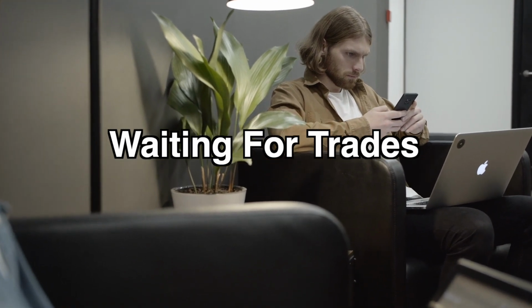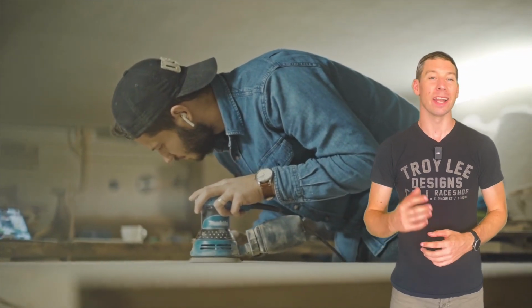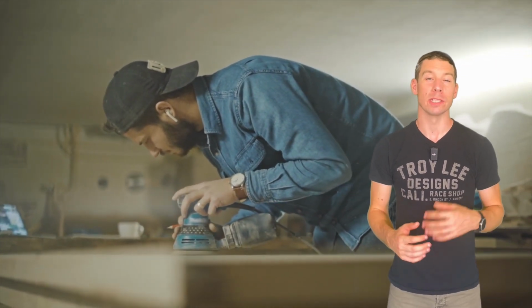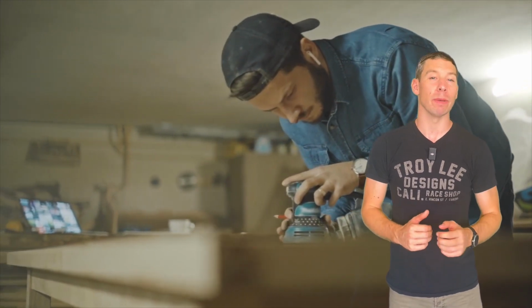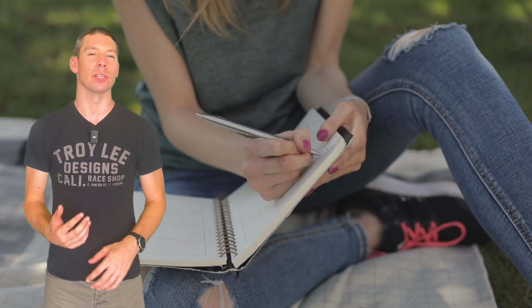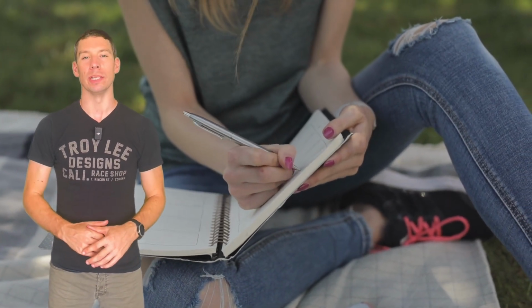Waiting for trades. Waiting for trades to become available is a primary cause of delays, costing days, weeks, even months in lost time. Good tradesmen are in high demand, and it's worth waiting for the good ones, because if you do a job right once, it won't need doing again, saving you time and money. Good logistics planning can solve this issue by scheduling trades, letting them know ahead of time when you need them.